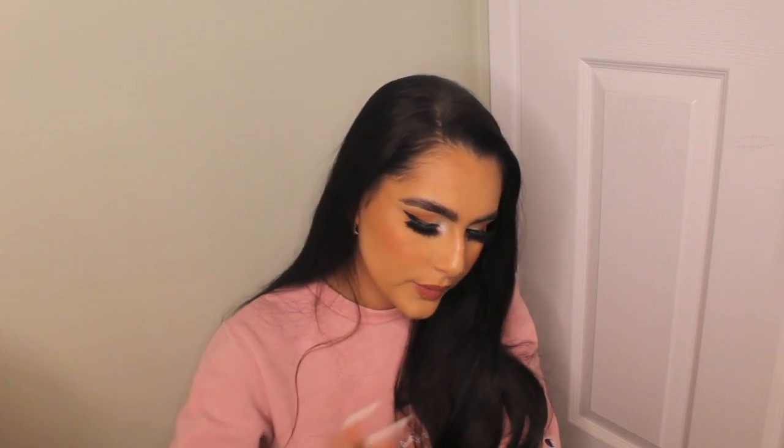The last blush I wanted to talk about was from Charlotte Tilbury. This is actually an under eye corrector in the shade number 3, but I love using this as a cream blush. It's orange, like so orange, but when you put just a little bit and you blend it out, it's so pretty on the cheeks.